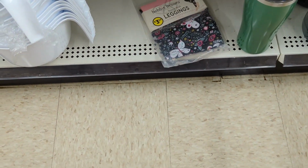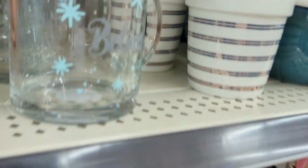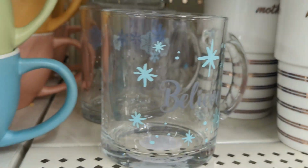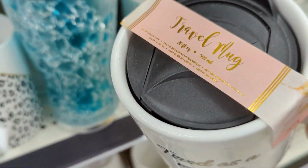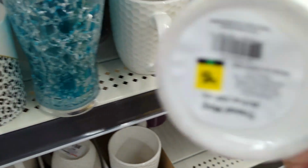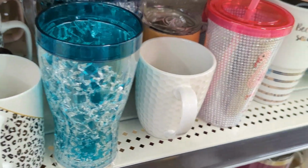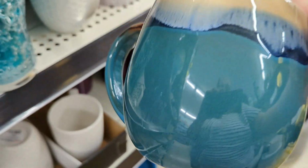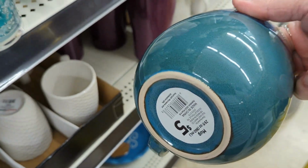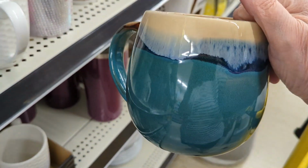$3 leggings, Bobby Brooks. That's funny. Tired as a mother. Yes, indeed. It's got the top thing on it. $6. You know, this really is pretty. I think I'd use it for a planner instead of a mug. Oh, it says a mug. 29-ounce mug. $5. That is really pretty, though, isn't it?